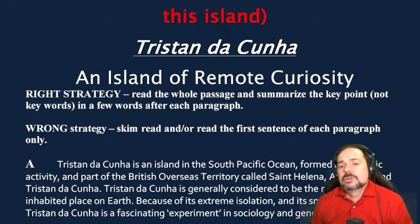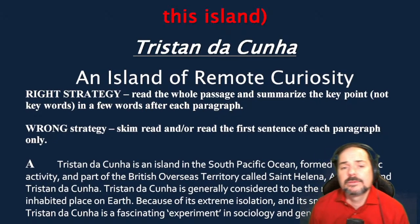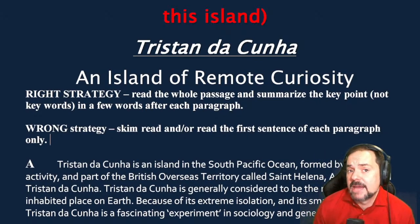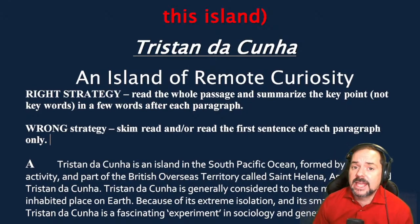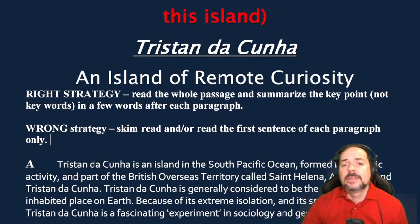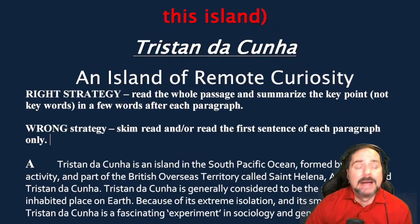Now students, those strategies like skim reading and reading the first sentence, they might be good for a band 5.5 or a 5, but if you want to get a 6.5, a 7, 8, or 9 especially, then you definitely have to read the whole passage.